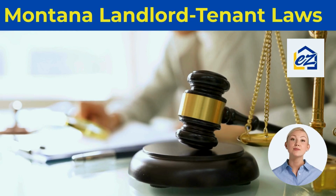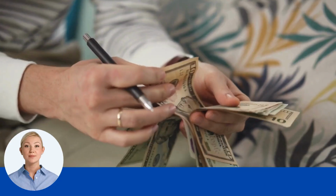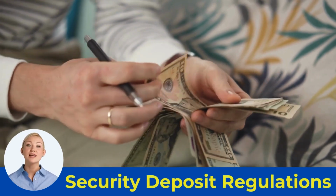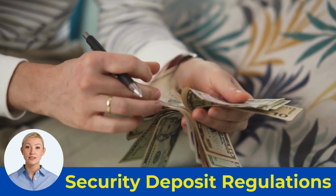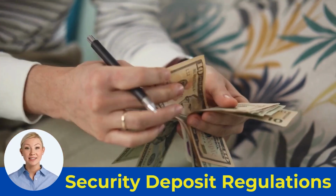Next, let's talk about some important Montana landlord-tenant laws. There is no limit on how much landlords can charge for the security deposit. Landlords must return the security deposit within 10 days of the end of the tenancy.